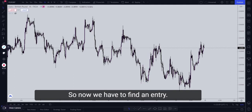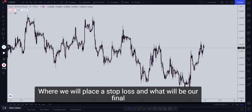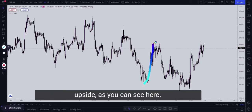So now we have to find an entry, but the question is, where do we take our sniper entry, where we will place a stop loss, and what will be our final target? Let's talk about that. If you notice that after third swing fake breakout, we have a very strong movement to the upside, as you can see here.